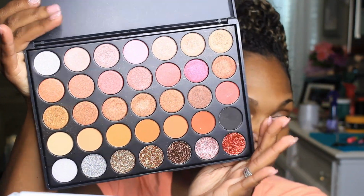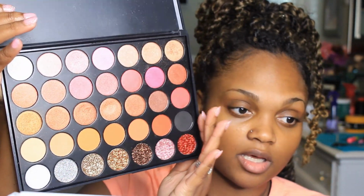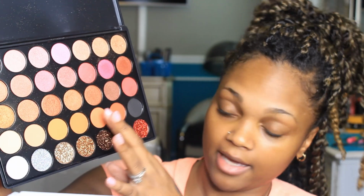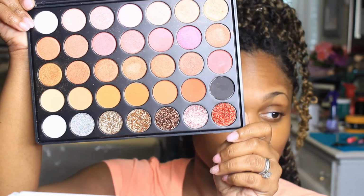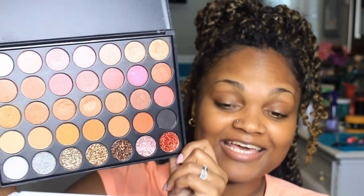It is absolutely stunning. It actually has a whole lot more shimmers in it than what I would prefer. Basically, the first 3 rows here are all shimmers, and then these are all mattes. So I guess these would be considered your transition shades. And then all of these down here are glitters, pressed glitters. When I tell you this is stunning, it is stunning.